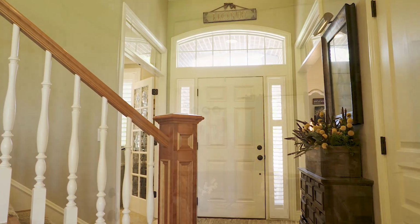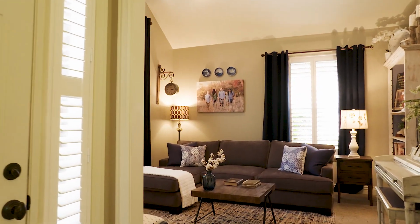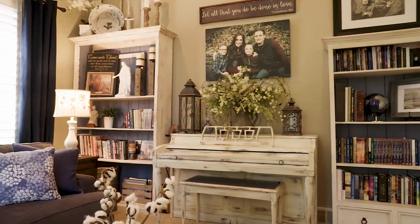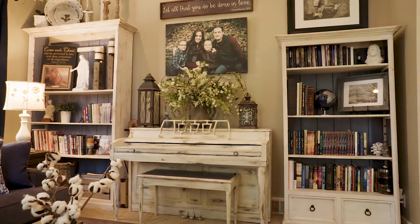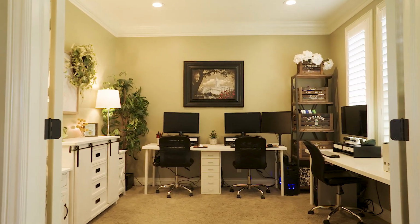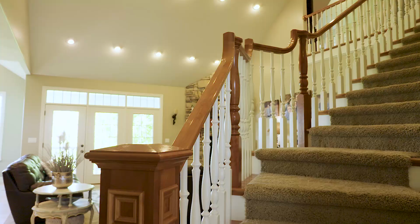So right off the front door, as you walk in, you're going to notice that there's an office on the left and the right-hand side. So two offices, which is really popular right now because a lot more people are working from home. Especially these days. Yeah, absolutely. And look at the size. You're not talking like a small little office.